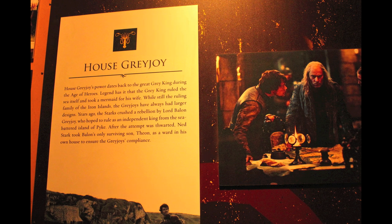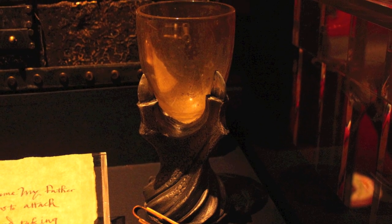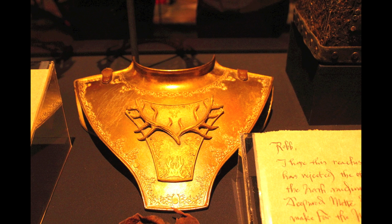Seeing the letter from Theon to Rob made me just as sad as it did when I was watching that episode. I'm kind of a dork. In the next picture, you will see Robert and Renly's crowns, which are really, really nice. I don't think my picture did them justice. And this is Renly's breastplate.